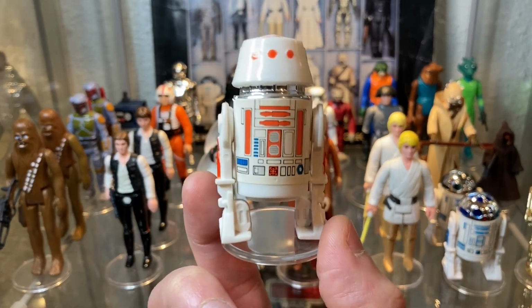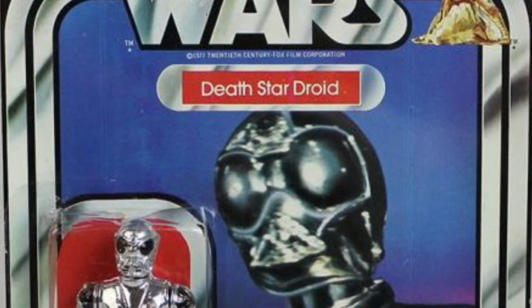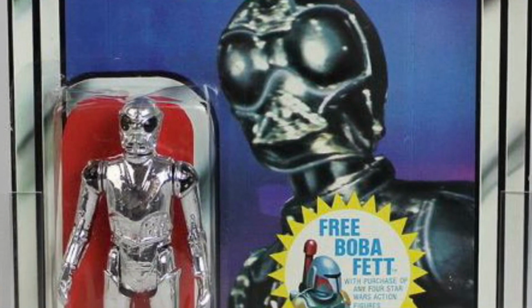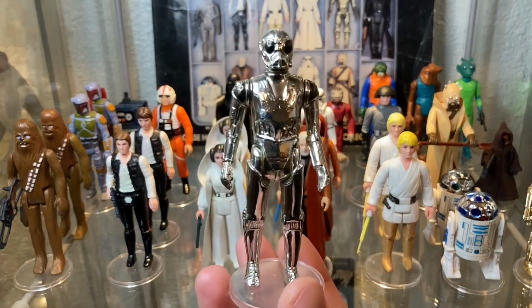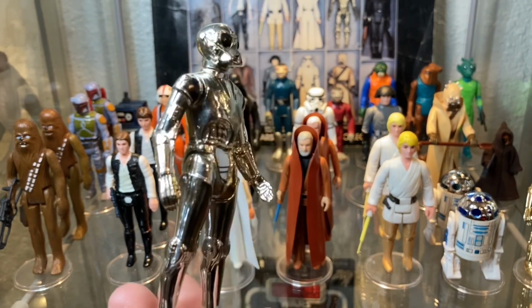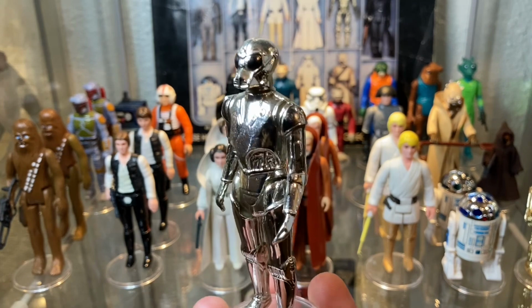He's a nice addition to the Kenner lineup, no doubt. Last in the original line of droid figures released in 1978 was the Death Star droid. A gorgeous figure by any measure. Kenner gave this 3 3/4 inch action figure a killer silver metallic looking paint job, and boy does he shine.